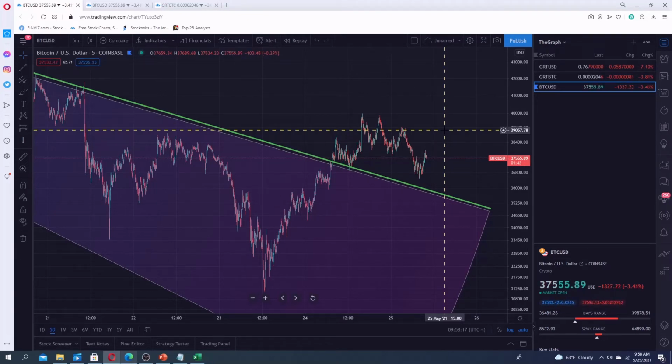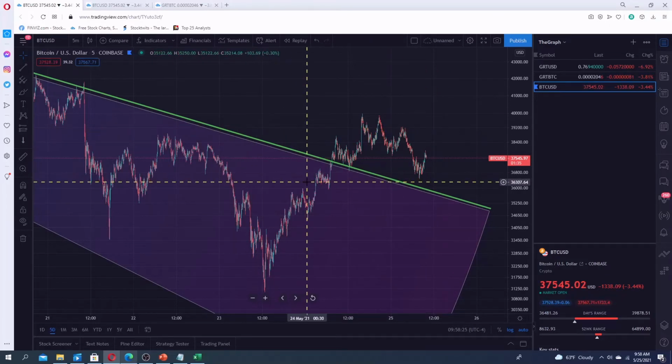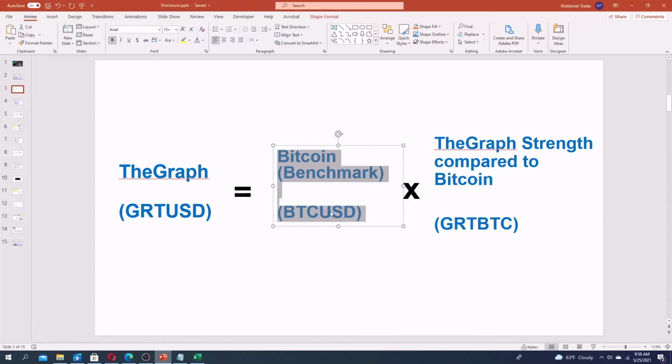So please take everything I say with the understanding that there's no future guarantee of anything happening. It's just my observation and opinion based on what I'm seeing. So that's kind of that. That to me is very bullish on this one.